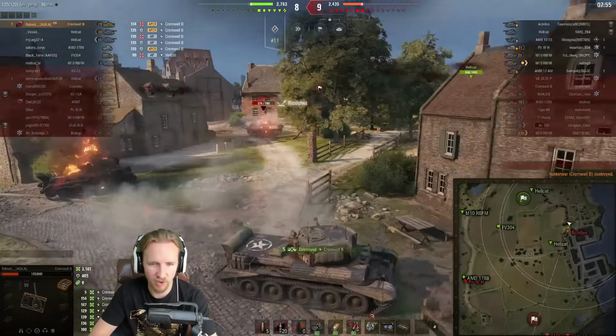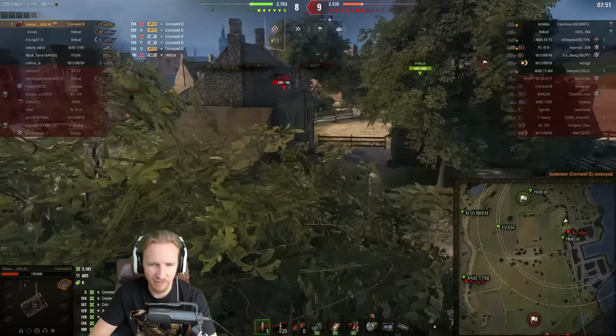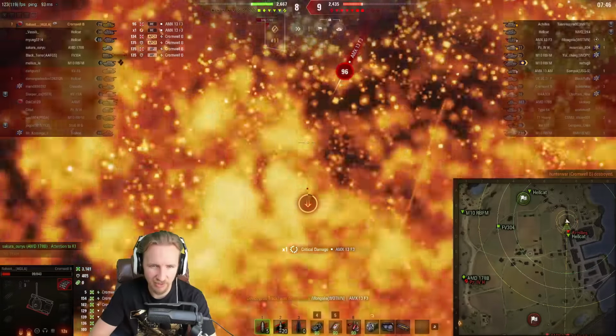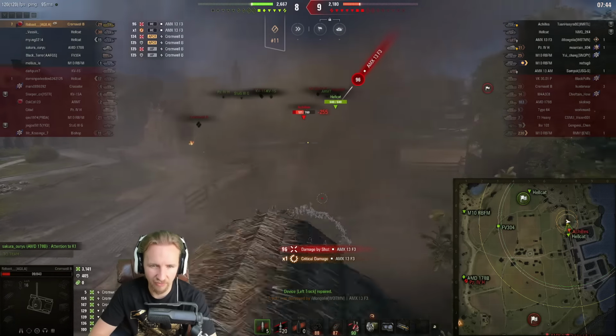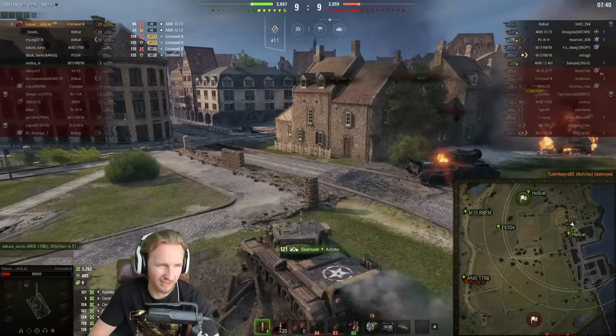Some nice close quarters combat gameplay here. The Achilles is going to miss on the enemy team. And the sheer amount of pressure that Reboot is going to put on their opponents is what's going to keep them alive. Although now they're down to a one-shot, but that's a Radley Walters medal, boys and girls.